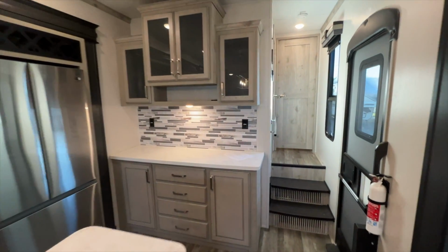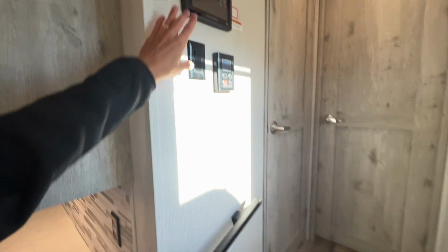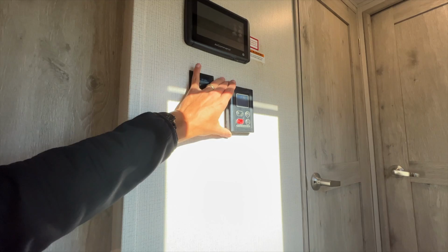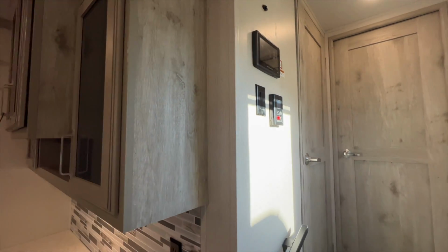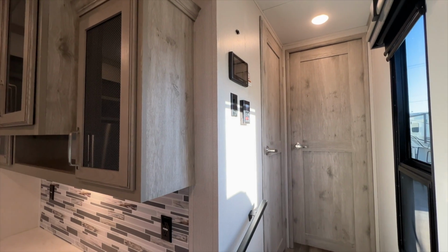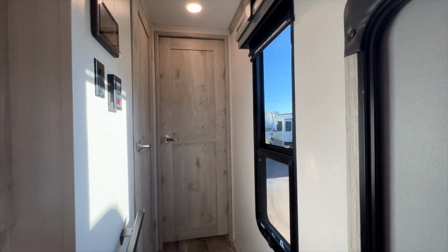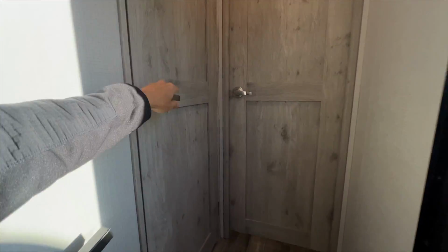Okay, as we go up the steps here, you do have a nice handrail. We already talked about the touchscreen control panel, and you have a tankless on-demand water heater. You can take a really long shower with that, and not have to worry so much about running out of hot water. You can take hot showers back to back, things like that. Nice big window in the hallway.